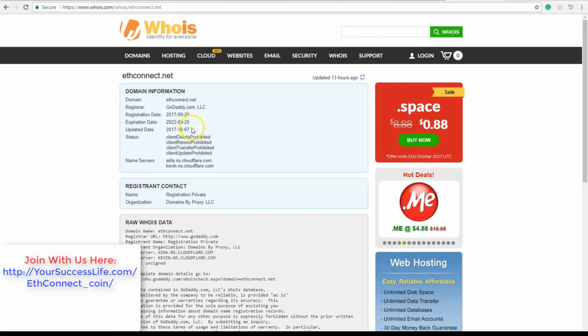It's possible that ETHCONNECT were looking for a good name, and .net was available, so they purchased this domain and then updated into theirs. That's probably what happened here. But check this out: in 2022, they extended the domain for an additional 5 years from now. So they're planning ahead. It's a very good sign.